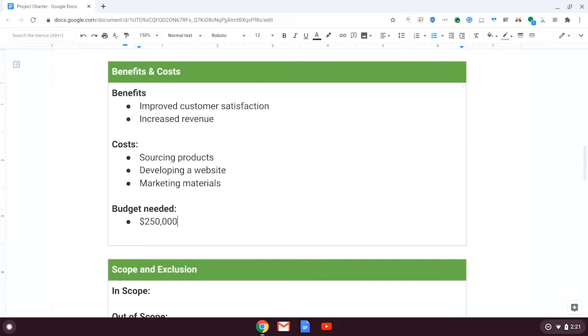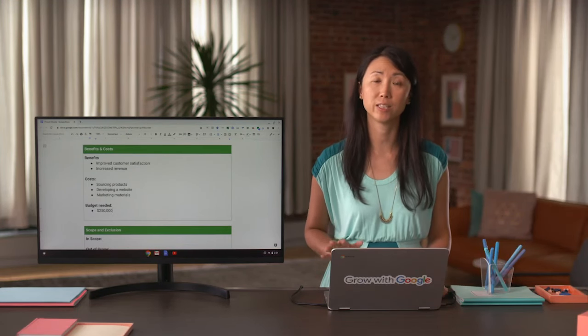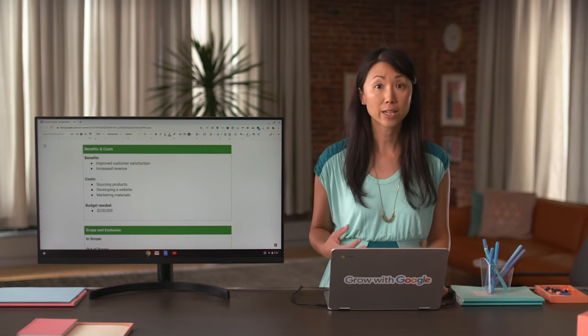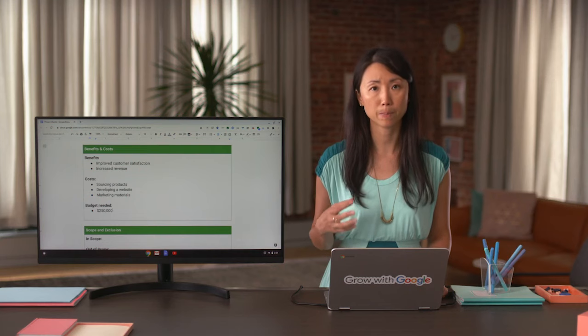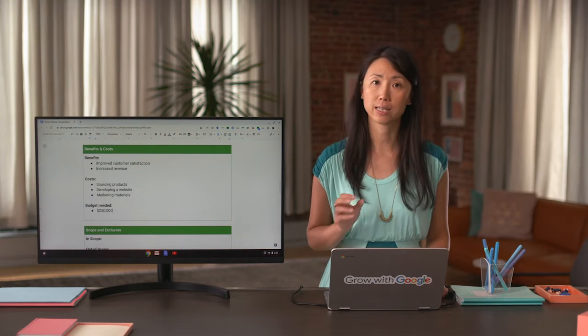Nice! We've now outlined some of the benefits and costs of this project. Keep in mind that these are simple examples to teach you the basics of filling out a charter. When running a real project, you perform a more detailed analysis to determine the benefits and costs. The key takeaway here is that benefits should always outweigh the cost.